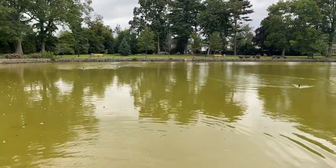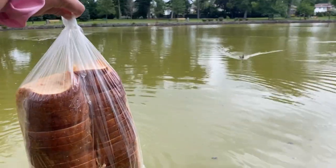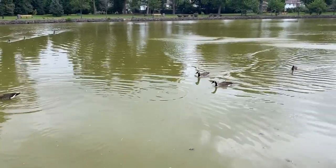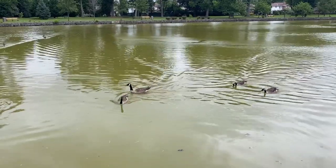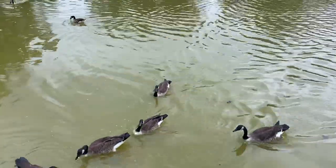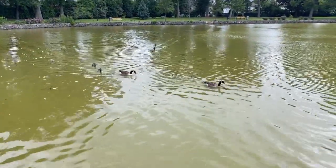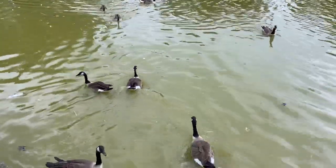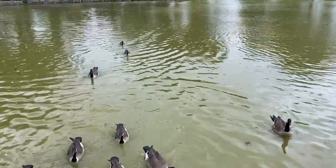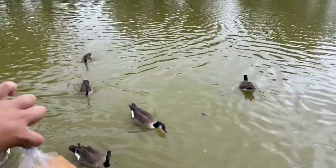So here we are at our local park. And this food from the Panera dumpster, this whole loaf, this is how it came out of the dumpster, all wrapped, is going to our geese in this pond. They usually have some ducks. Another pond I go to also has swans. So we go to this pond and we go to another one and we feed all of the geese and birds and ducks and swans this perfect Panera bread that is thrown out in their dumpsters.